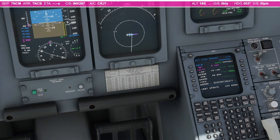Matthew says, you should see what they do in Mexico. Every clearance is a full route clearance, even if it's exactly what was filed. Never fails to make new higher scrambled as they start rattling off airways. Yeah, my goodness, that's always intense when they give you airways in the clearance. Anyway, great stuff.